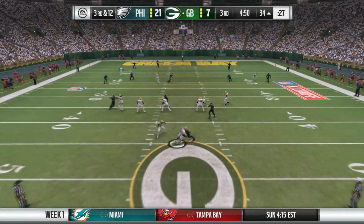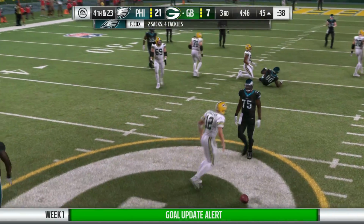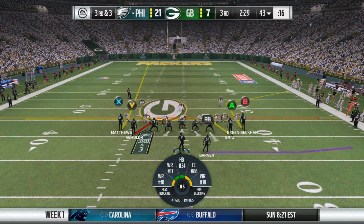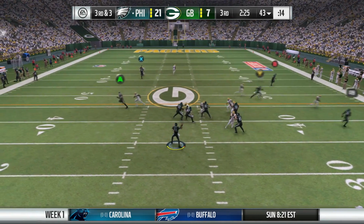That's Fletcher Cox. Oh my God, are you kidding me, Green Bay? You put Eddie Lacy to block the man beast Fletcher Cox, getting his second sack of the day, pulling up 4th and 23, knocking the Packers out of field goal range. Eddie Lacy on Fletcher Cox? Are you kidding me? Let's punish him right now for that stupid throw.